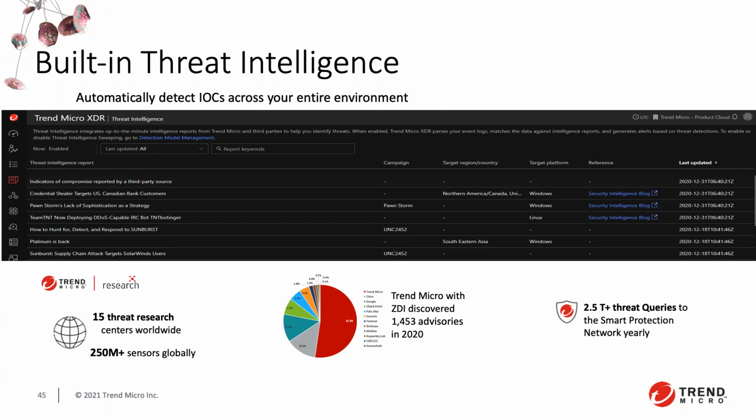Trend Micro also has a huge database, which we call the Smart Protection Network. There are around 2.5 terabytes of queries happening yearly. Actually, you can leverage this kind of threat intelligence from the Threat Intelligence app in the Vision One console as well, to help you identify the threats.